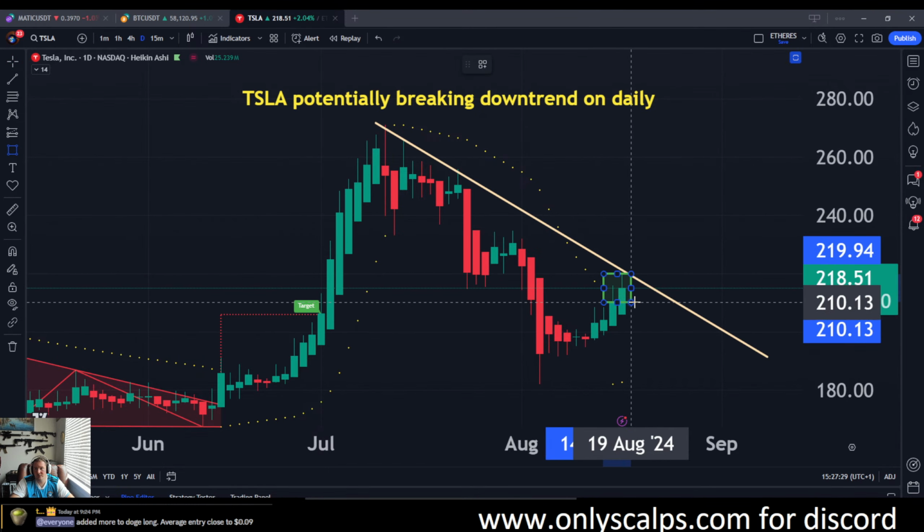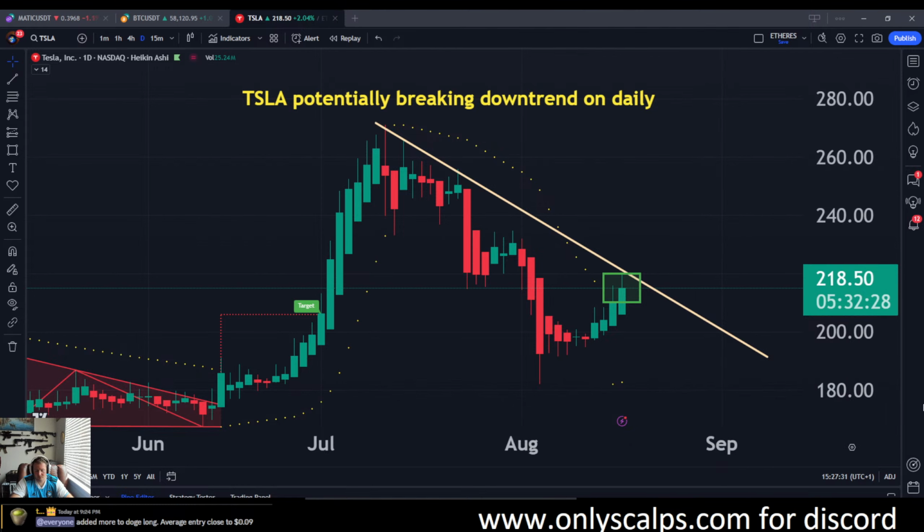So we're gonna do like the new daily green block as well. Throw that in the charts channel real quick. Let me add the date in that screenshot. Today is August 16th, 2024.